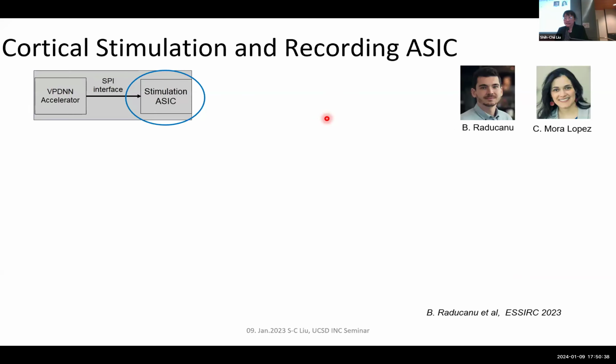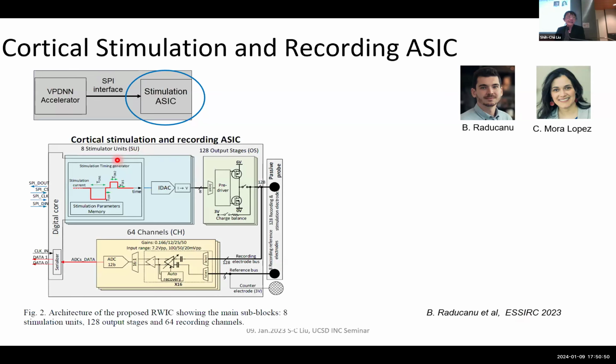Now the other piece of it is the cortical stimulation recording ASIC from IMEC, and I would just briefly touch on this. It came out in a paper at ETH, and it has 8 stimulation units, so basically they can store 8 different stimulation patterns. It's got 128 output stages, so you can stimulate 128 sites, and it has 64 recording channels.